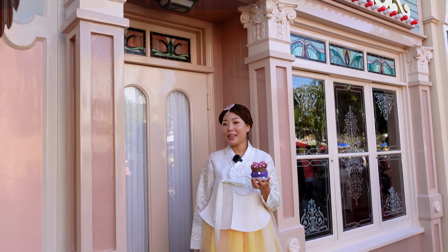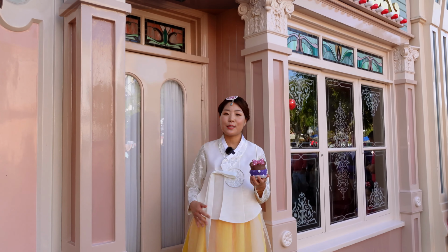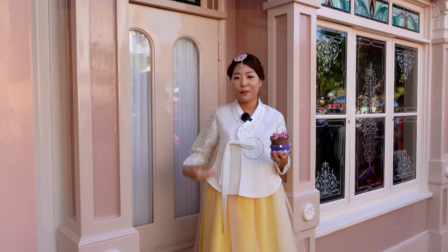How did you guys enjoy my Disneyland tour and my beautiful hanbok? I had so much fun because I got so many compliments. A lot of people thought that I was a Korean princess, and I had to correct them that I was just wearing a beautiful hanbok.